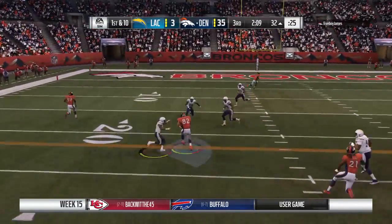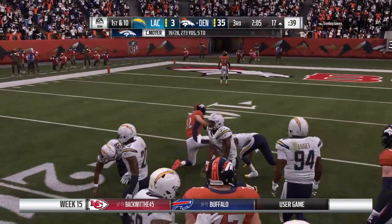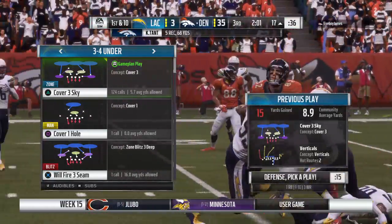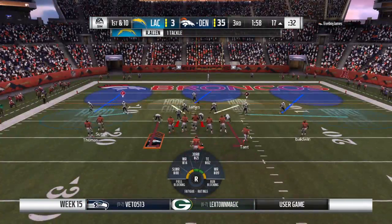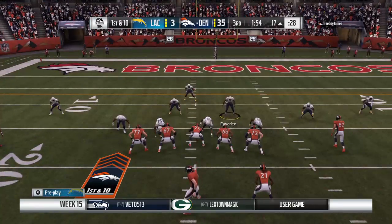Looking to throw. Quick hitter here, it's complete. And inside the 20 before he's brought down. 15 more there, and they're on a roll. It's another 1st down. When this offense can get their tight ends involved, they can move the football. Here, a nice route, able to look it in, and picks up the 1st down.